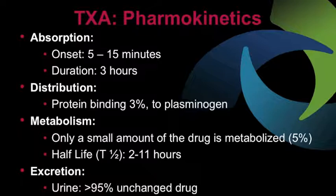Metabolism, only about a small amount of the drug is metabolized, about 5%. So really not a whole lot that is actually used and metabolized. Half-life is about 2 to 11 hours. It is predominantly excreted in the urine and about 95% unchanged.